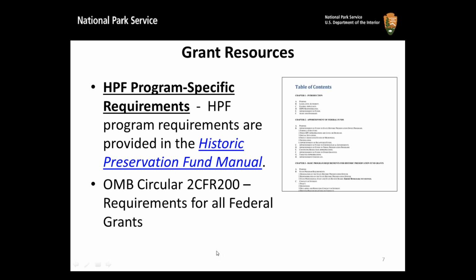There are a lot of places to find information on grants, but we want to direct you to these two main resources. For the Historic Preservation Fund program specific requirements, you can look through our Historic Preservation Fund manual that's located on our website. And in addition, you should be familiar with the OMB circulars. 2 CFR 200 is the most important one that lays out requirements for all federal grants.